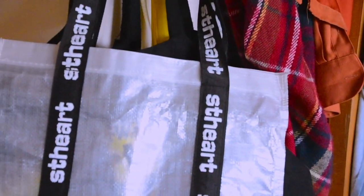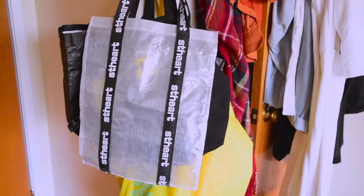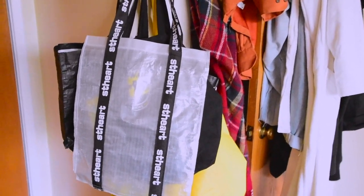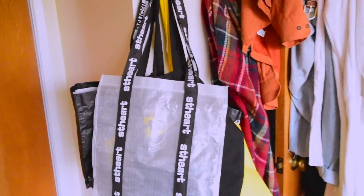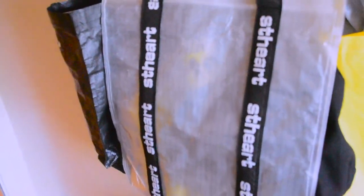Then to the left, I have my bags. So if you didn't know, in LA, you don't receive bags for free. So everywhere that I usually go, if I'm getting groceries or if I'm going shopping, I'll bring one of these. So this L Train Vintage one is usually my groceries bag because it's structured, so it's easy to put everything away. This is usually my laundry or my shopping bag. And then this is like my everyday bag, so for work, I'll just bring like my water, my tea and stuff. And then this one's for like my laptop and stuff.